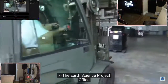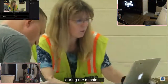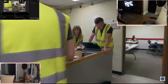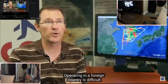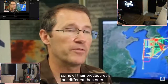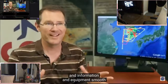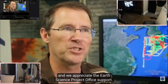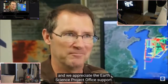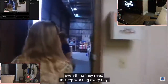The Earth Science Project Office is in charge of managing the mission. Anything you need to accomplish your objectives during the mission, they are the people to go to. Entering a foreign country is very difficult with all of the things that we bring. Operating in a foreign country is difficult because their airspace is very busy and maybe some of their procedures are different than ours. And keeping the flow of people and information and equipment smooth and in a way that does not interrupt or distract us from the science is a great talent, and we appreciate the Earth Science Project Office's support. They are the ones making sure scientists have everything they need to keep working every day.